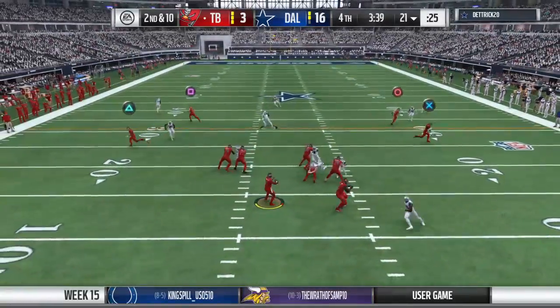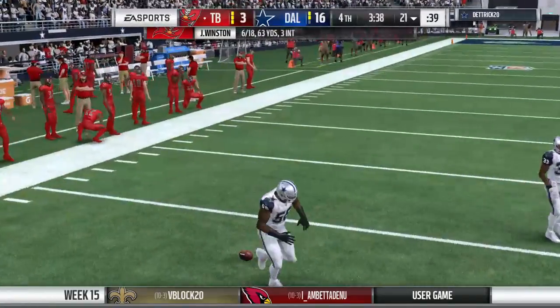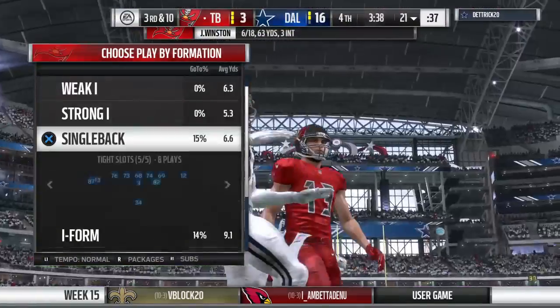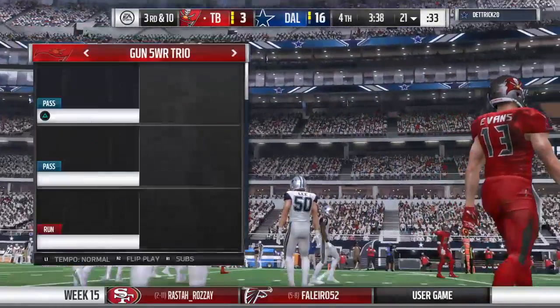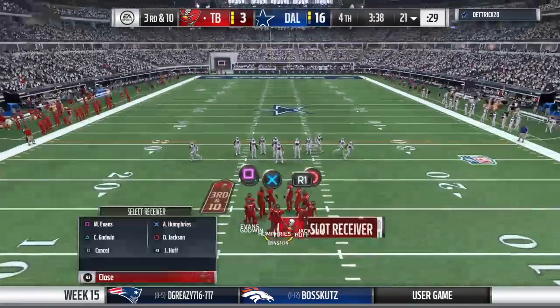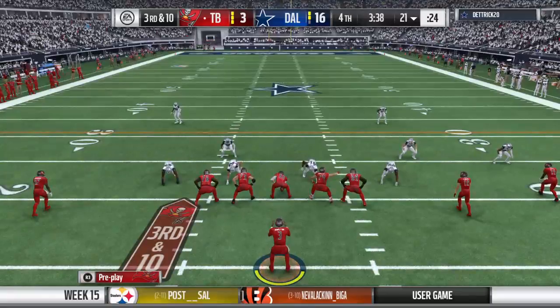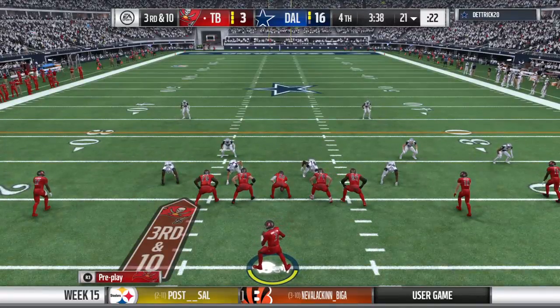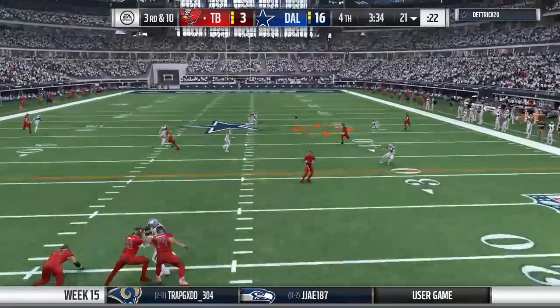On second down, Winston again. And incomplete there. A nice hit jars the ball free and brings up third down. We know it's not an easy job to go out and catch passes when people are trying to tackle you and knock the ball away. But the bottom line is, that's a pass he's got to have and a pass he should have caught. So here we go now. An extra defensive back in there on 3rd and 10. Winston from the gun on third down.